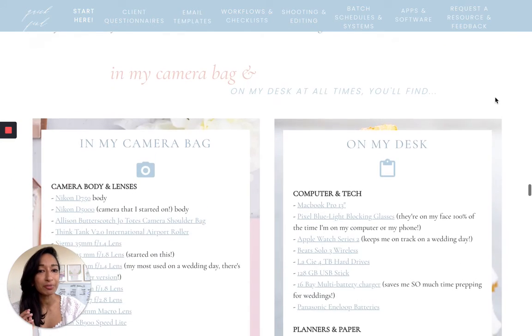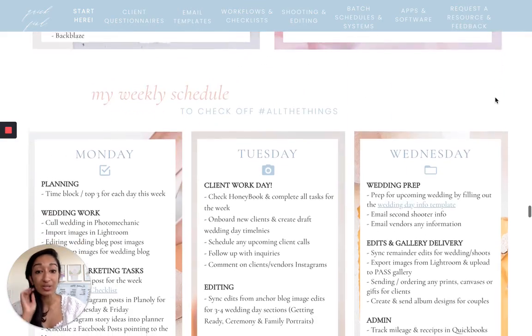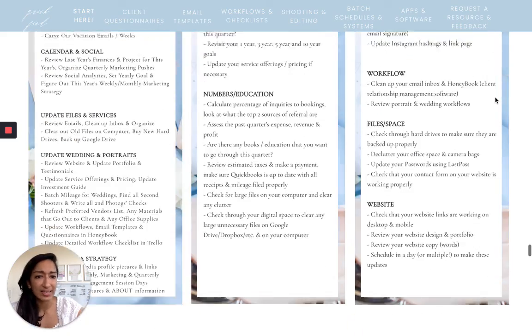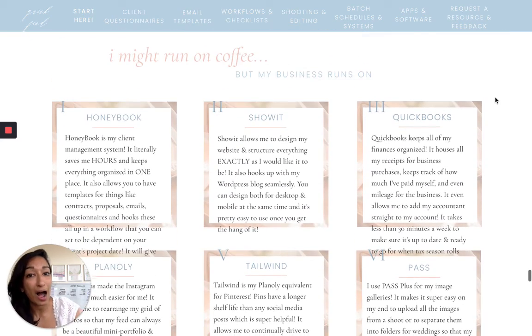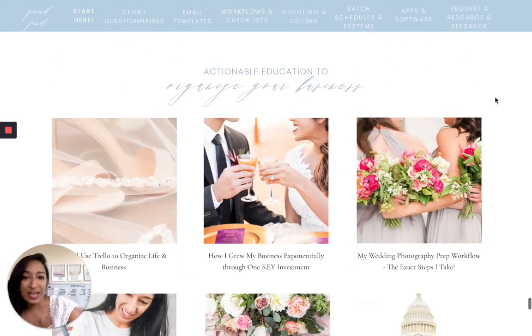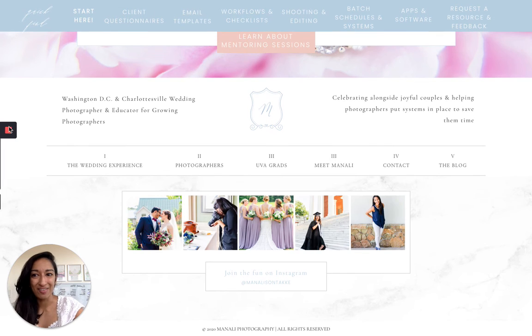It also goes through my Lightroom preset, and it includes all the links to everything in my camera bag. And this is also my weekly batch schedule, so how I allocate tasks throughout every single week, every single month, every single quarter. It's all there, and this is every single app, every single software that I use in my business, what I use, why I use it, and some links to the blog post. So that's a little bit of an inside peek at the vault.